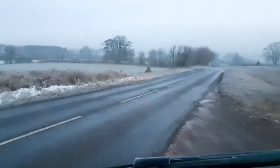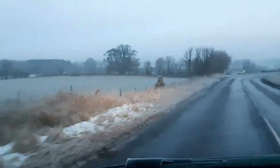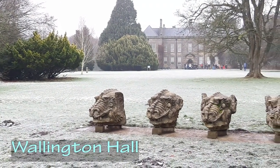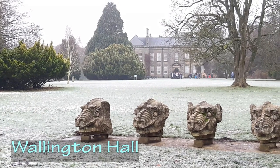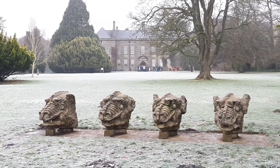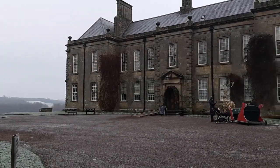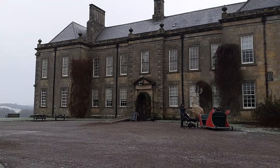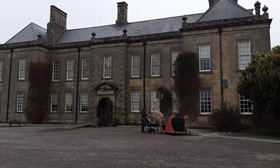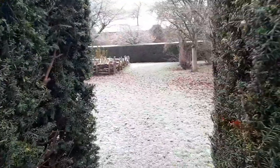And we then drove to our main destination of the day, which was another historic house owned by the National Trust, Wallington Hall. In fact, this was the first acquisition to be gifted to the National Trust back in 1942. A former house on the site was substantially rebuilt in 1688, and it passed from the Blackett family to the Trevelyans in 1777. The house is set in 1,300 acres of parkland, and it was landscaped by the famous designer Capability Brown.